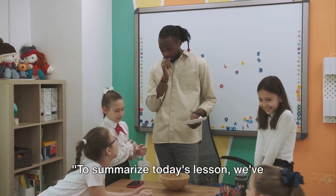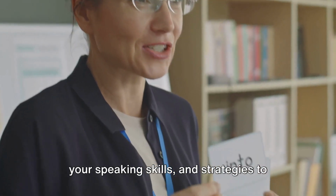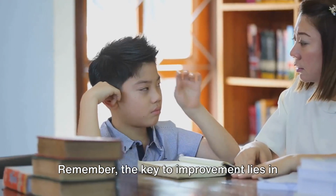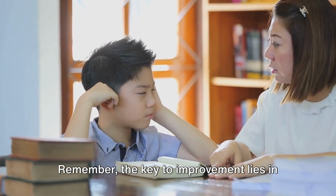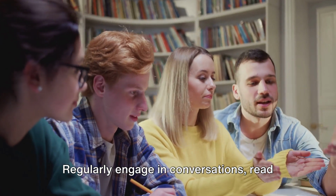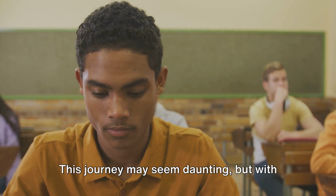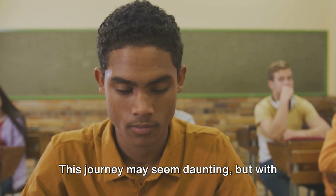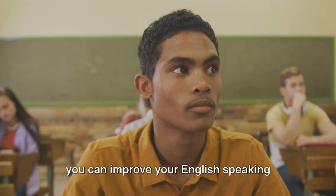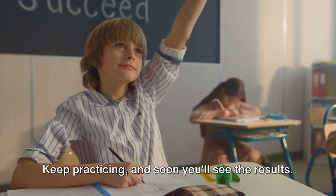To summarize today's lesson, we've explored various techniques to enhance your speaking skills and strategies to expand your vocabulary. Remember, the key to improvement lies in consistent practice. Regularly engage in conversations, read widely, and don't shy away from new words. This journey may seem daunting, but with diligent practice and a positive attitude, you can improve your English speaking skills and vocabulary. Keep practicing and soon you'll see the results.